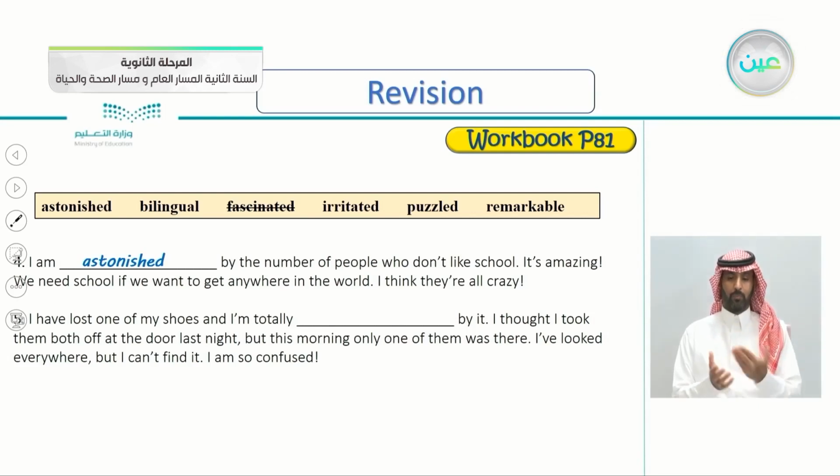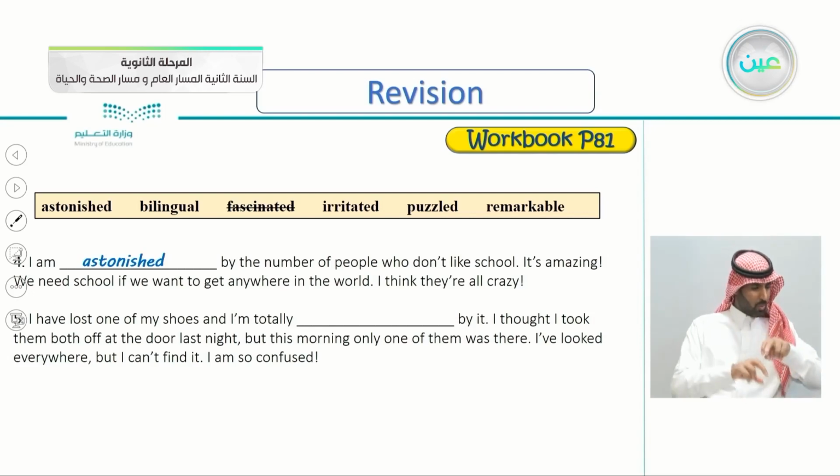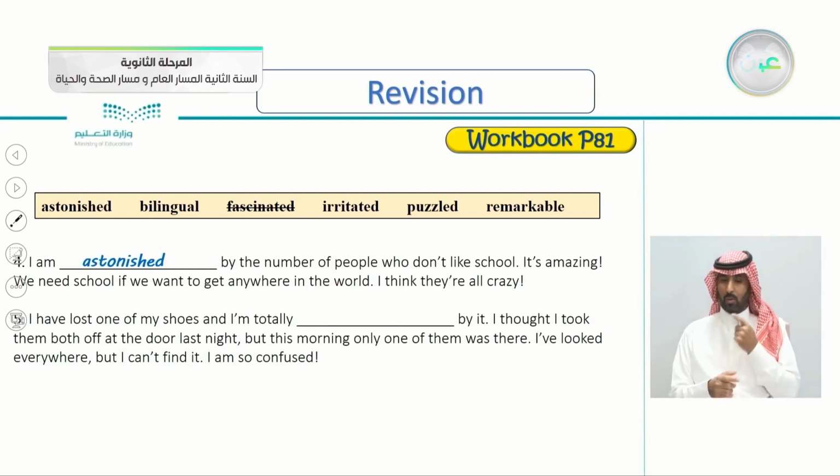Last one here, number 5. I have lost one of my shoes and I'm totally by it. I thought I took them both off at the door last night, but this morning only one of them was there.